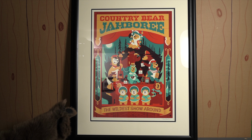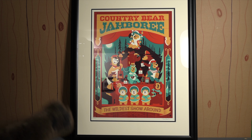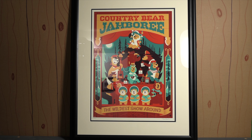Howdy there, friends. You are watching the Country Bear Collector Show, and today on the show, we are taking a look at this 2020 print of an artwork piece called the Country Bear Jamboree by artist Dave Perillo. Now, this was released in January of 2020 at the Epcot Festival of the Arts. As you can see, this is a really big print. I had to move the camera way on back so we could take a full look at this.